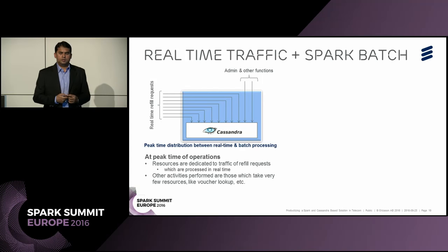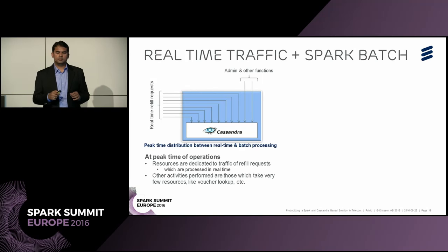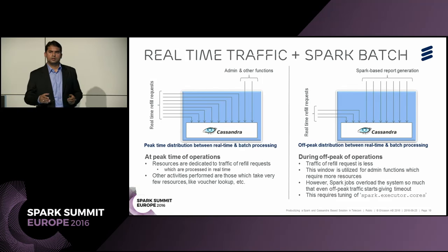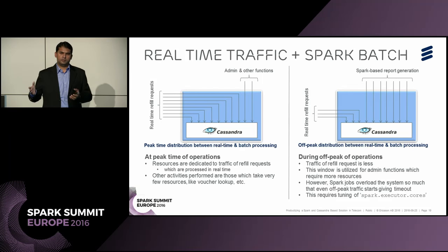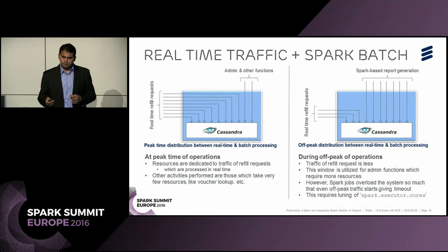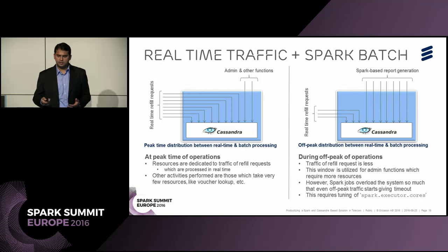Another challenge is that we have to handle real-time traffic along with Spark jobs. In peak time, the distribution is like this: most of the time, it is the refill requests which we handle, and admin jobs are very little. In off-peak hours, your Spark-based jobs consume most of the resources, but you still have to maintain the off-peak traffic, because even at midnight, somebody might be trying to top up his prepaid balance. Here, Spark consumes so many resources that even handling the off-peak traffic becomes a challenge. We figured out that if we tune the Spark executor cores, that can help in dealing with this challenge.